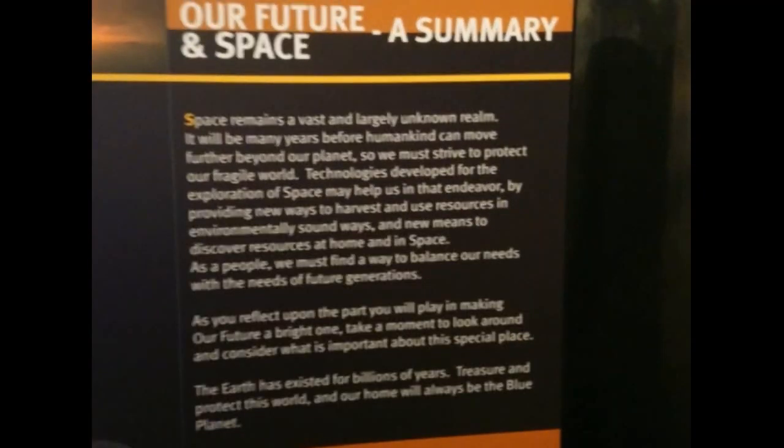Our future in space. Summary. Space remains a vast and largely unknown realm. It will be many years before humankind can move further beyond our planet. So we must strive to protect our fragile world. Technologies developed for the exploration of space may help us in that endeavor by providing new ways to harvest and use resources in environmentally sound ways, and a new means to discover resources at home and in space. As a people, we must find a way to balance our needs with the needs of future generations.